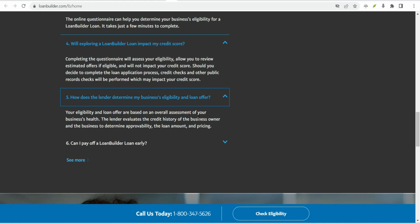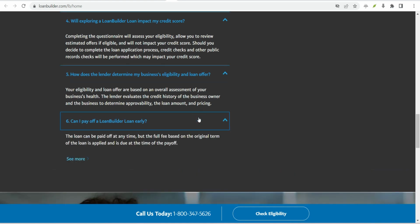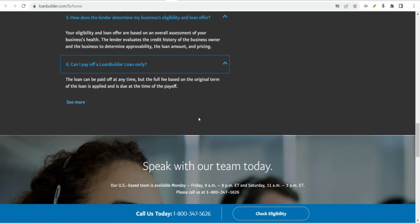Many online lenders won't service adult entertainment or gambling businesses, but LoanBuilder has one of the most extended lists of prohibited industries we've seen. Prohibited industries include management and talent agencies for public figures, public administration, attorneys, business and professional associations, civic and social organizations, collection agencies, credit bureaus, elementary, secondary schools and junior colleges, environmental organizations, financial services, gambling businesses, and many more. Lastly, LoanBuilder does not report your payments to personal credit bureaus.